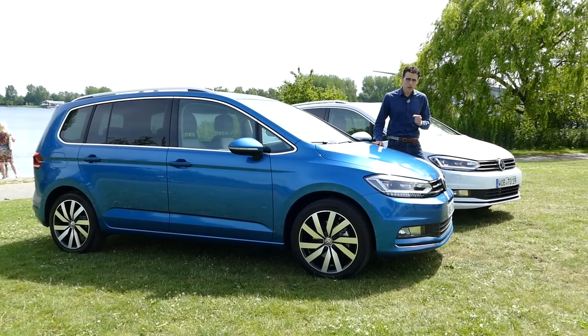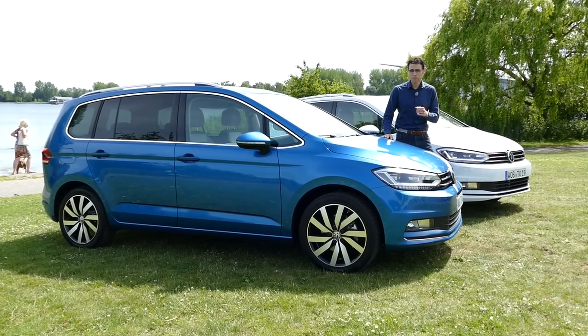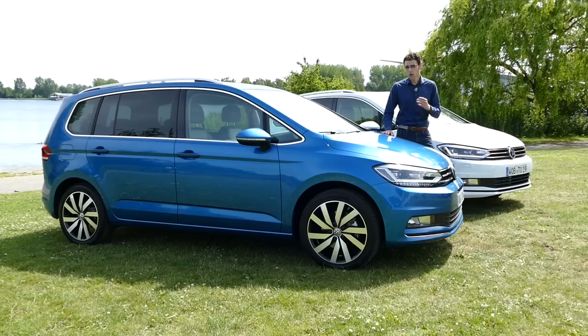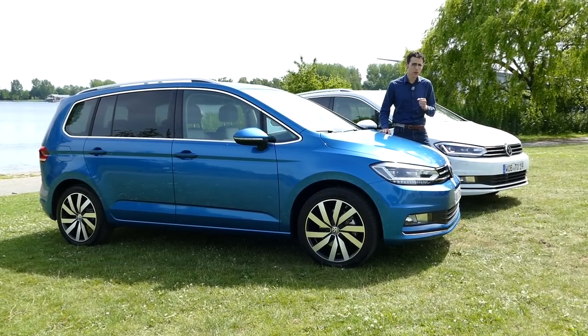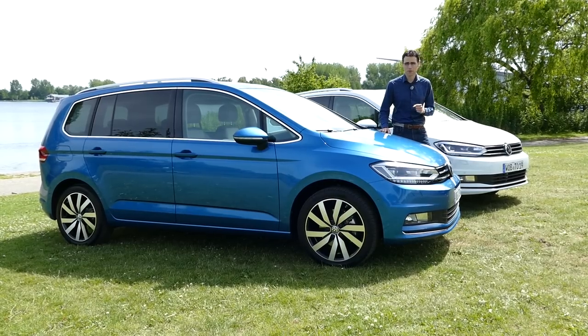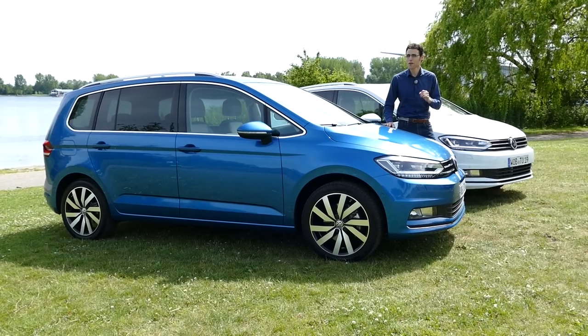So, of course, we're going to talk again about the exterior, all the changes, the interior, because we've got new features in there. Also, what has changed on the technological side here with the Touran, and we're going to drive both the diesel and the petrol engine. So, join us for this review and let's have some fun and of course, some very good information for you.